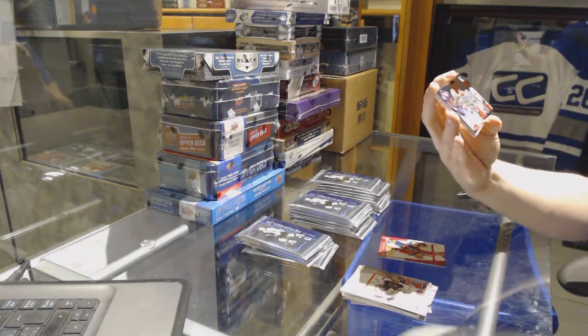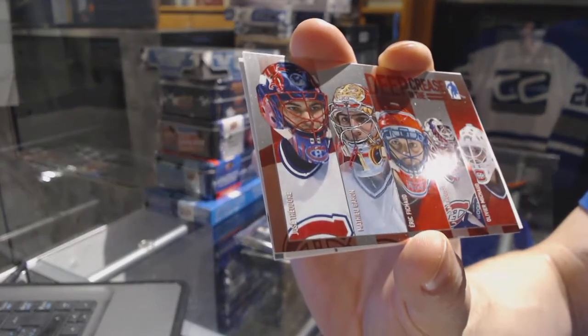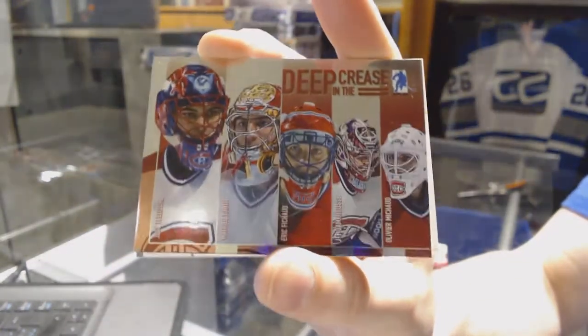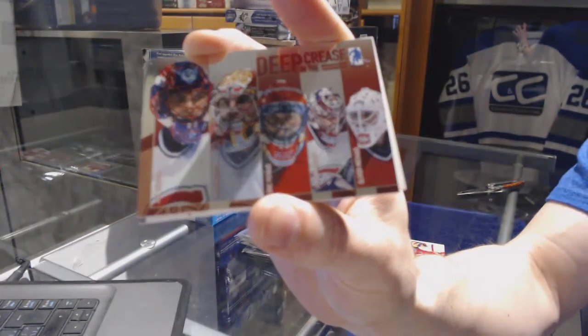We've got a Deep in the Crease for the Montreal Canadiens: Jose Theodore, Matthew Garon, Eric Fichaud, J.F. Damphousse, and Olivier Michaud. They really just did refuse to draft French goalies back in the day, huh?